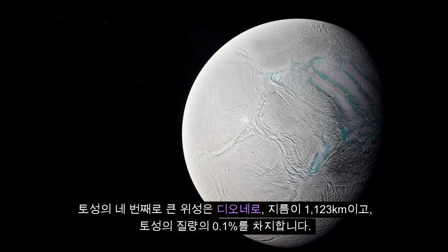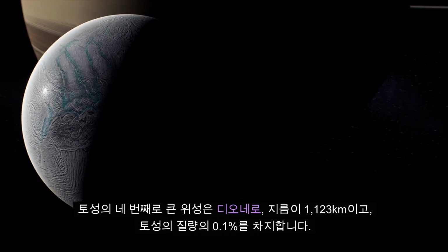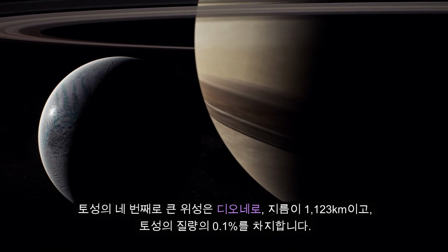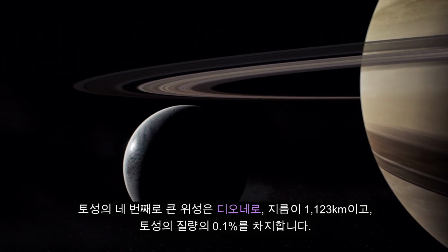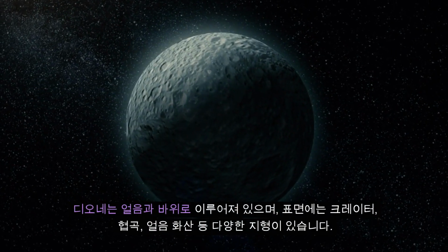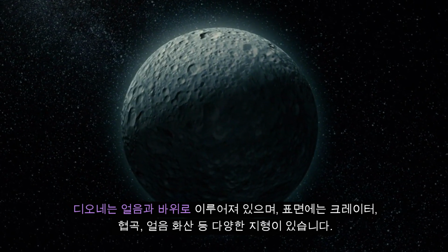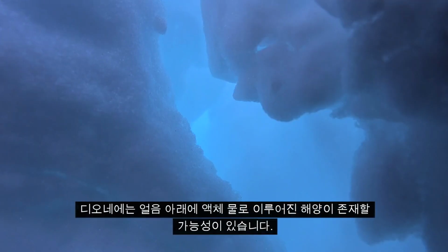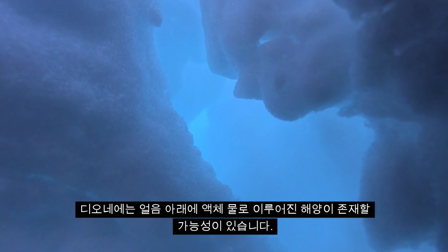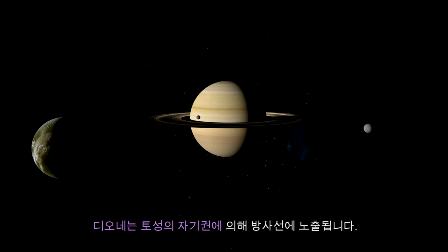Saturn's fourth largest moon is Dione, with a diameter of 1,123 kilometers, accounting for 0.1% of Saturn's mass. Dione is made of ice and rock and has a surface with craters, canyons, and ice volcanoes. There is a possibility that Dione also has an ocean of liquid water beneath its ice. Dione is exposed to radiation within Saturn's magnetosphere.